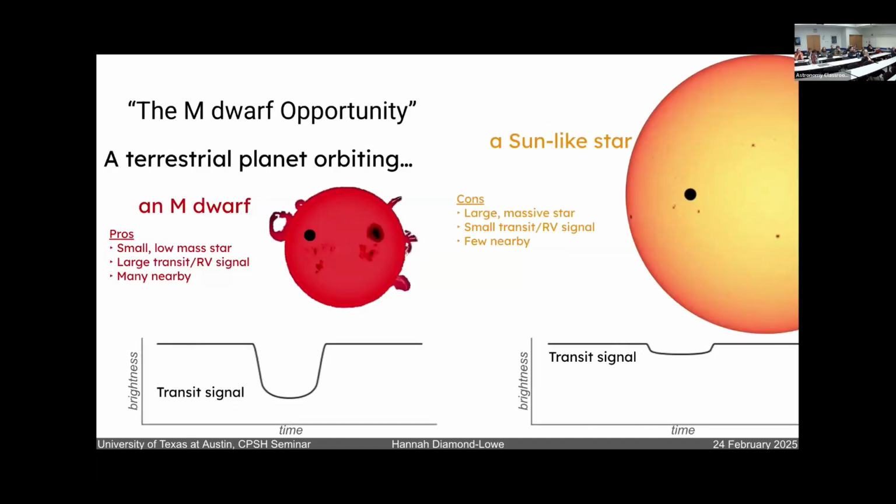So why this M dwarf qualification? This was a phrase my advisor, I think, coined, where there's this concept of the M dwarf opportunity. So if you want to detect a small rocky planet, it helps to go to a small star. And this is true both for the two main detection methods, which is transits and radial velocity. Whichever one, it is more helpful to have a smaller, less massive star when you're looking for a smaller, less massive planet. Your ratio of those signals is just going to increase.